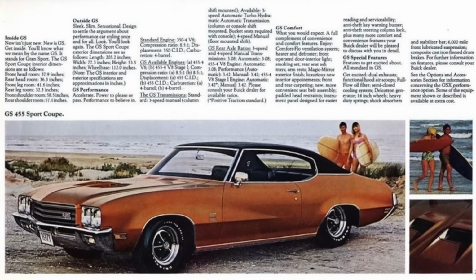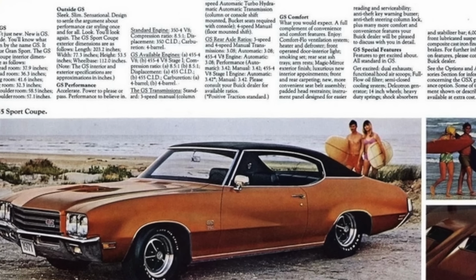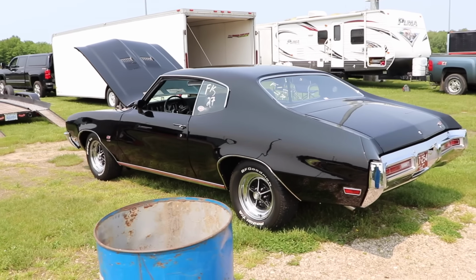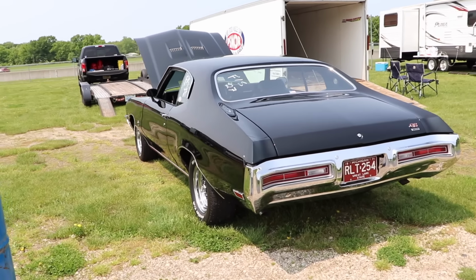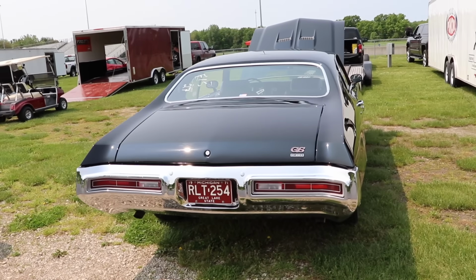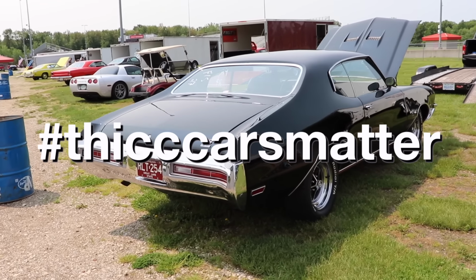But let's get to the elephant in the room. That being the weight of this car. With driver, it's coming in at 4,070 pounds. And if you're keeping track, that's over 250 pounds more than the Barracuda. So this car is definitely a little thick. But I don't want to be accused of body shaming cars, so why don't we check out those drag races? Hashtag thick cars matter.